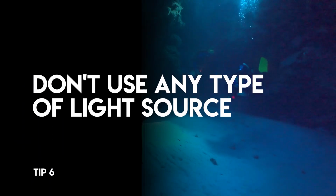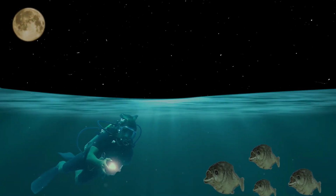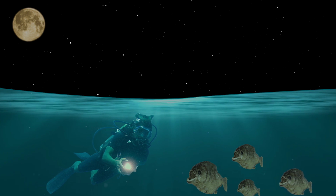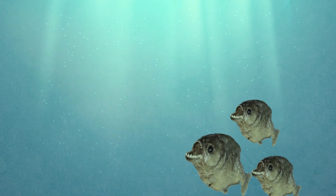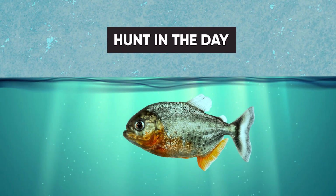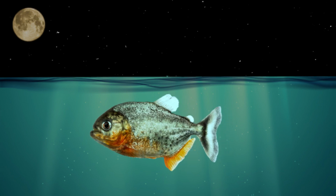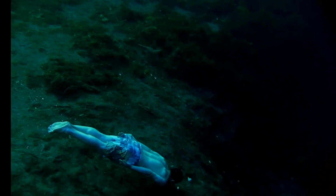Tip number 6, don't use any type of light source. If the misfortune of meeting the sharp-toothed little fishes happens in the dark hours where your vision is limited, using a flashlight or any type of light source isn't a good idea. These will only disturb the piranhas and will urge them to attack. Piranhas hunt in the day and sleep at night, so it's a benefit for you to take advantage of. As we mentioned earlier, move as quietly as you can and try to find deeper, colder water.